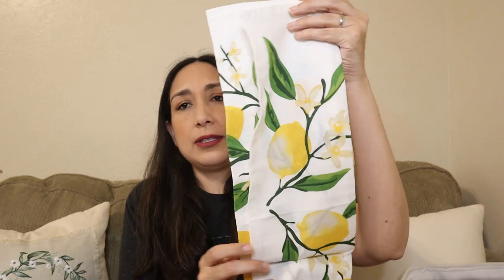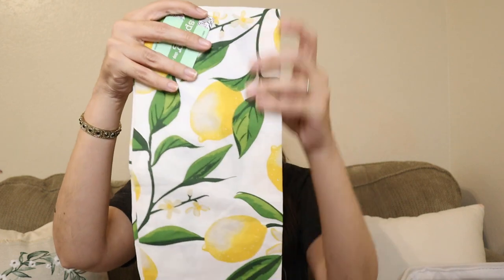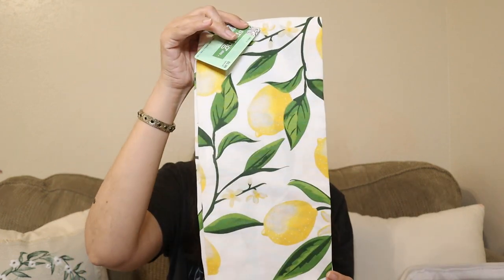And this kitchen towel from the spring shop, $5.99, 50% off. For summer again, perfect with these lemons. This little cute watering can, mini watering can, $3.99 from the spring shop, 50% off.